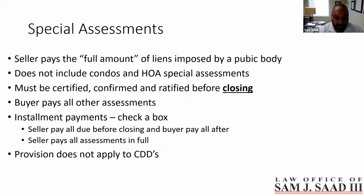Special assessments. The seller pays the full amount of liens imposed by a public body. So it's the full amount of the liens that are on the property. This does not include condo and HOA special assessments. Those are dealt with on addendums A and B of the comprehensive rider. Those are dealt with differently than we're talking about municipal liens, public body liens. The lien must be certified, confirmed, and ratified prior to closing, and the buyer pays all other assessments. And then, of course, when you have installment payments, then you can pick who pays what and when, obviously based on who you've got. And this provision does not apply to CDDs. They are on a separate standard.